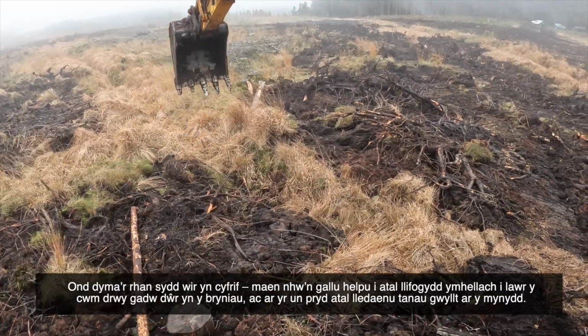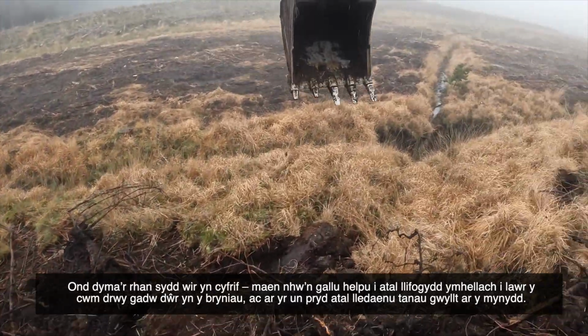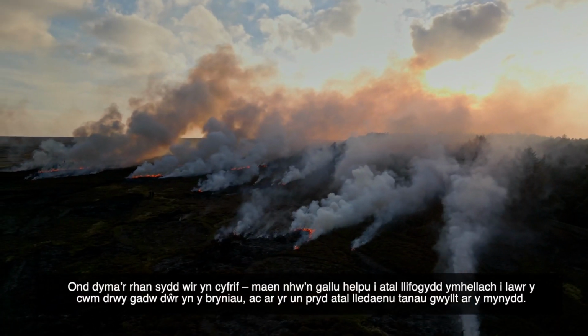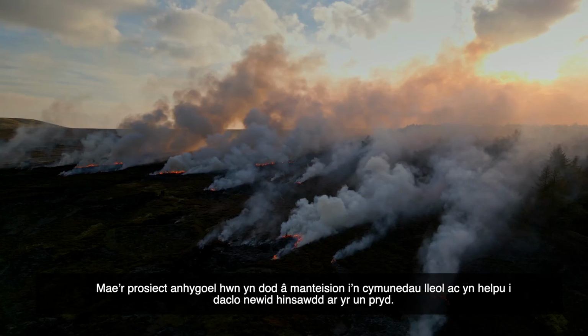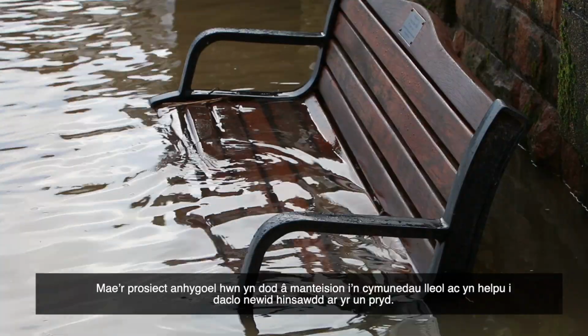But here's the part that really hits home. They can help to prevent flooding downstream by retaining water in the hills, whilst also reducing the spread of mountain wildfires. This amazing project is bringing benefits to our local communities, whilst also helping to tackle climate change.